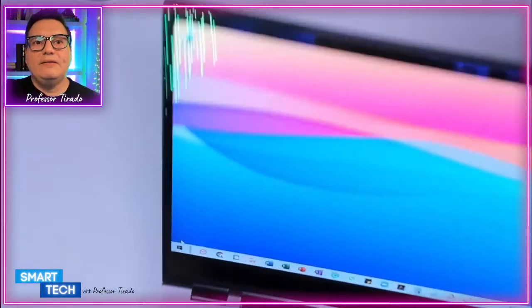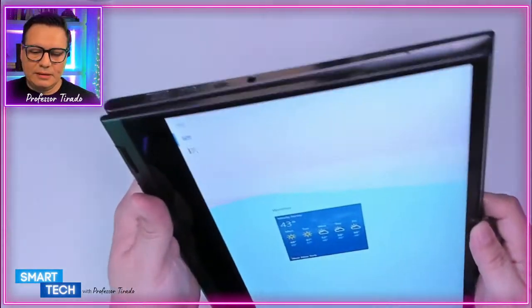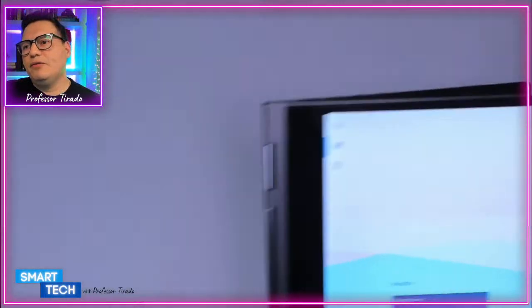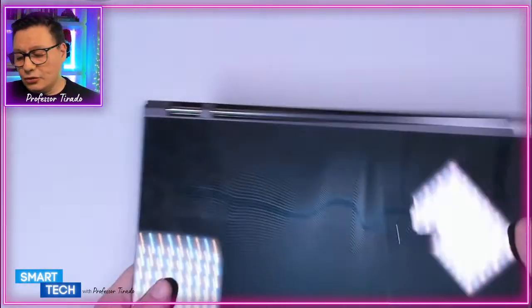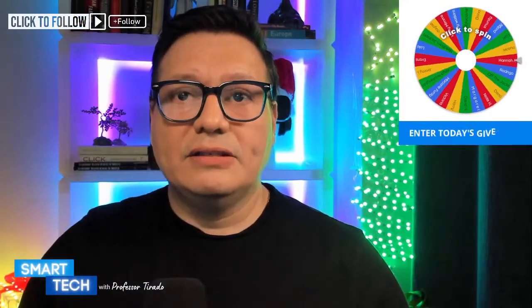Let me just shut this out. And the fact, like I said before, is you can flip this over and it becomes a tablet that you can easily use as well. As you can see, it just turned into more of a tablet. So you have that flexibility if you were looking for a new laptop as well. Now, what you can pair this laptop with is an external monitor or a portable monitor, which is what I clicked on in the carousel right now.